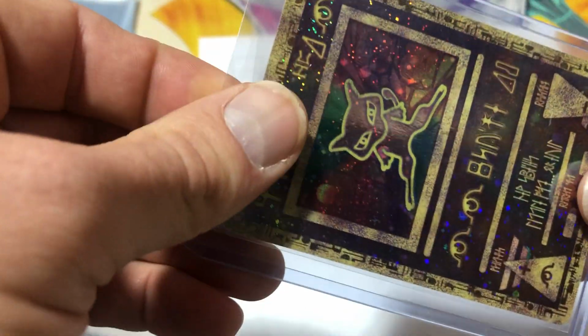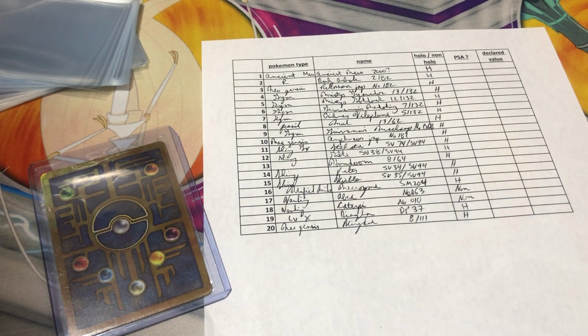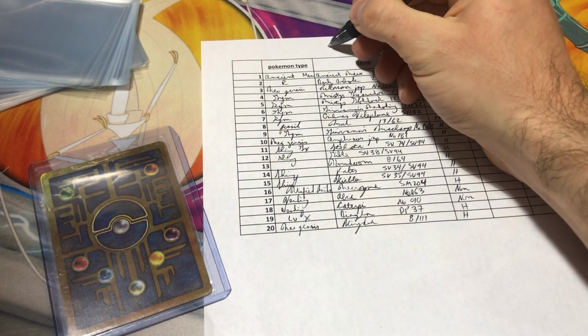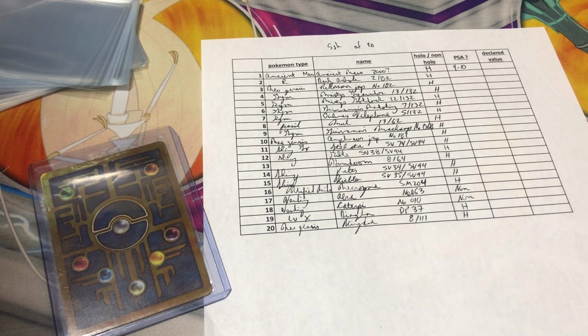Now we're guessing in various grade ranges, because this is to help us later down the road in terms of did we guess right, to help us send more raw cards in to the PSA. However, for y'all, you're just guessing in hopes that maybe we'll do a prize if you guess right. So make sure you're guessing the grades in those comments.